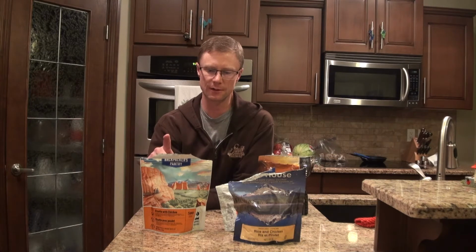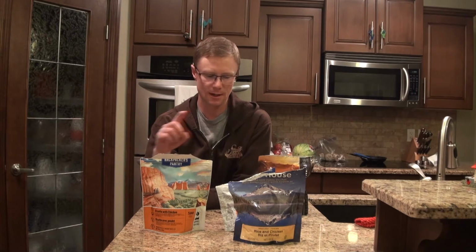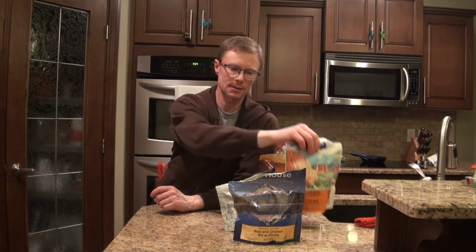Backpacker's Pantry. This one was 1,220 milligrams for half a pack, so that would be 2,440 milligrams for the full meal, and that would be 106% of your daily sodium requirement. So this guy, I think, of all the three, was by far the highest. So highest salt, lowest carb.